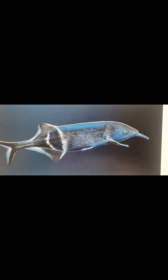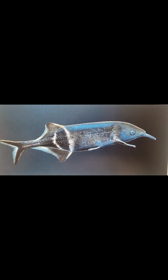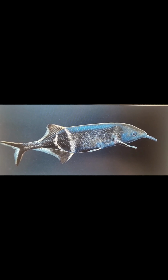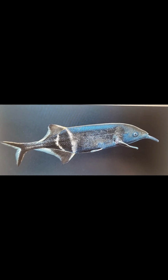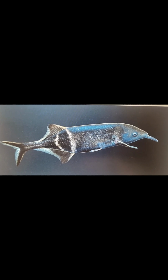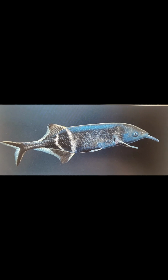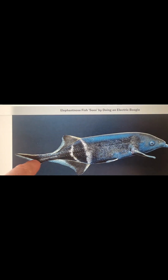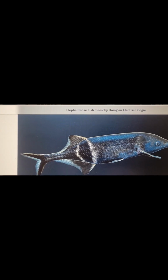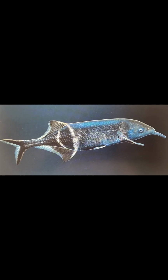Found a picture of the Peter's elephant nose fish, and this is it. Now the electrification thing, where it can sense its way around in the murky waters in Western Africa, where it comes from, comes from that bit of the tail. Let me just show you that. So they come from this bit of the tail, and it powers it up. It's like a coiled spring inside, and it powers it up, and then it produces this echolocation.